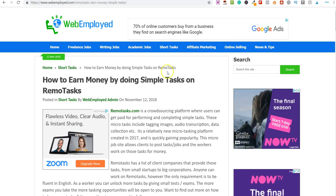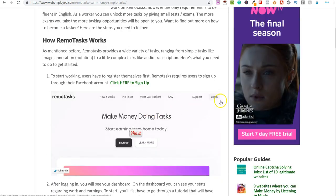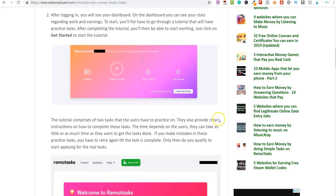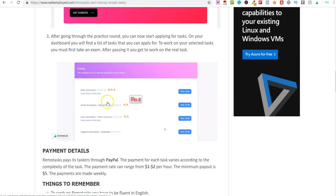Now let me show you what it looks like inside the members area. This is a website called webemployed.com. Scroll down here, it shows you exactly how this works. You sign up, and further down it shows you inside the office. After you've logged in, this is what your dashboard will look like. You can see all your stats straight away. Here we've got the welcome. These are the exams. This is what I mentioned at the beginning, where you've got to take an exam or a test to prove that you understand what is required of you. Take these and then you can start applying to complete the jobs on here.